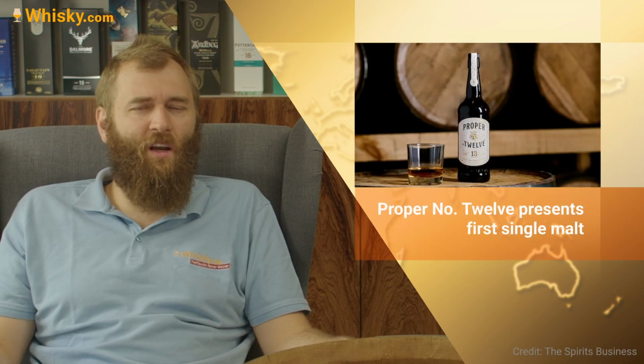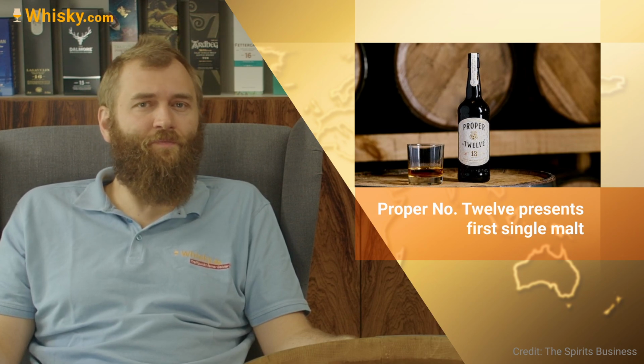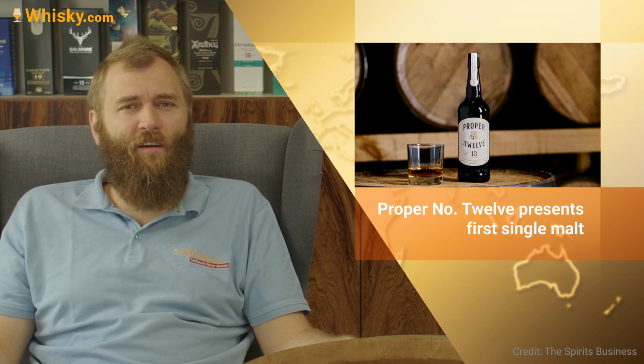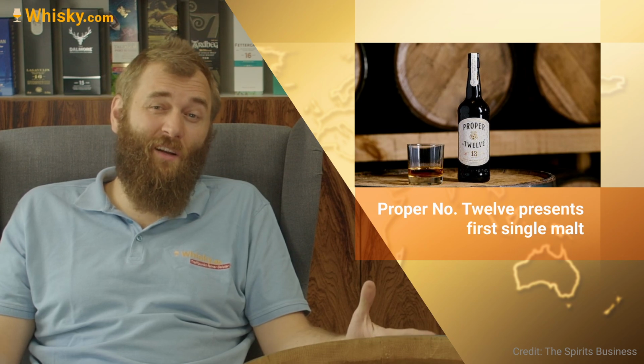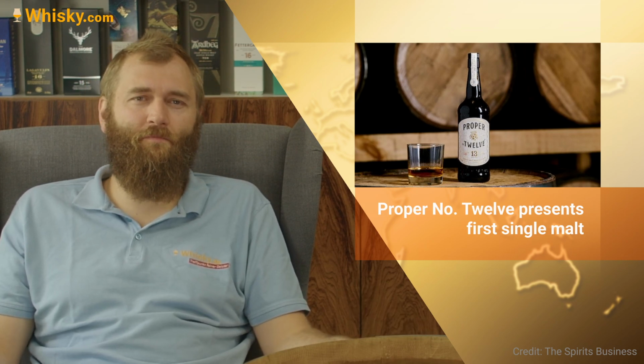Now we're going over to Ireland, and it's the Proper No. Twelve, and I didn't expect that, and they're bringing out their first single malt, a 13-year-old limited batch, 43% ABV, but unfortunately it will probably be a US-only product. Talking about the US, let's talk about US news.